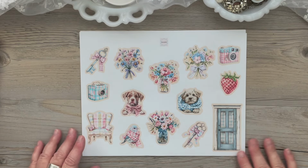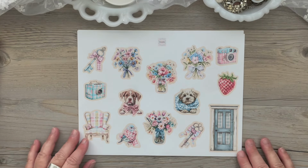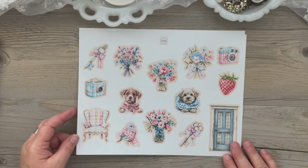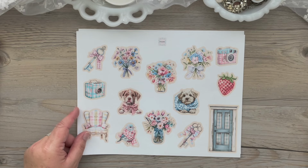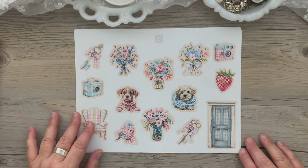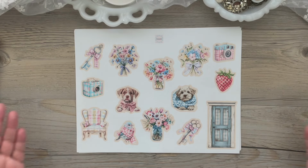So when I think of light, I think of windows, I think of doors, I think of different things that allow the light to enter a space. So I decided to create some ephemera that plays on that idea of light and letting light in to our lives.